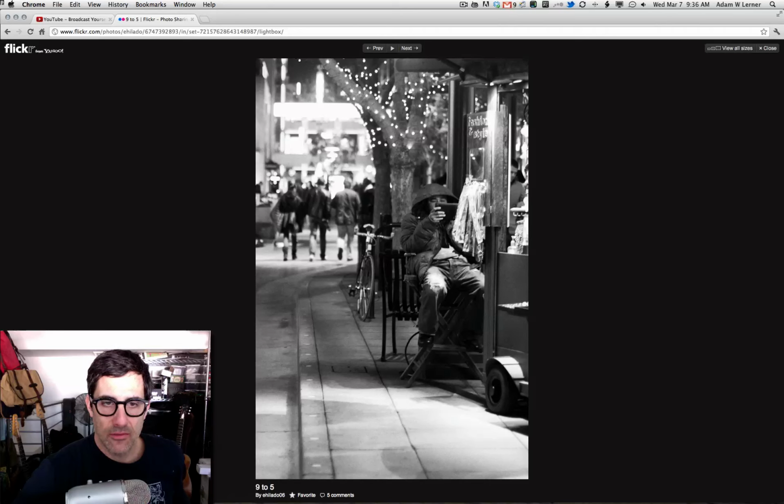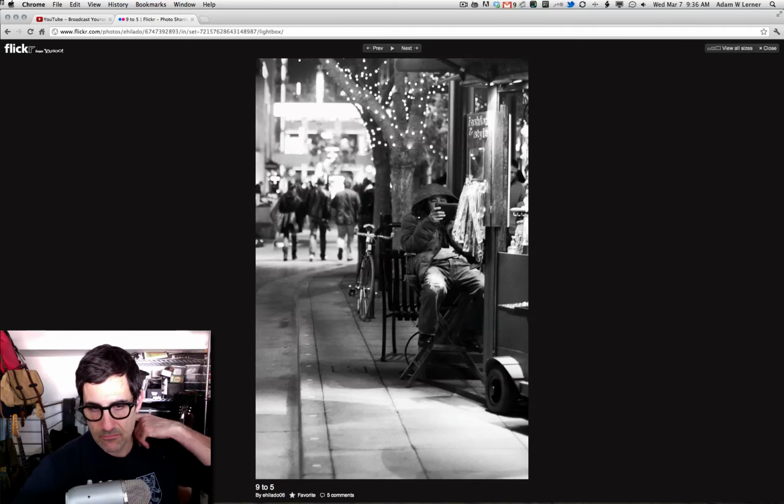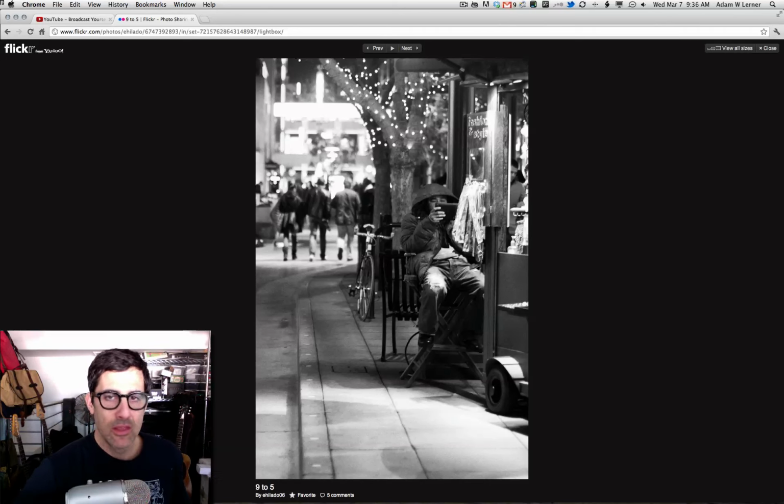9 to 5. Yeah, I don't really know what's going on with this one. You just got a street vendor and people walking. It's a little flat. Not a whole lot going on. I mean, look, street photography is hit or miss. You can take 100 shots, and if you get one or two, sometimes that's a lot of keepers. So you got to keep looking for stuff. You got to find those moments. And this one, to me, I just feel like there's just not a whole lot going on.